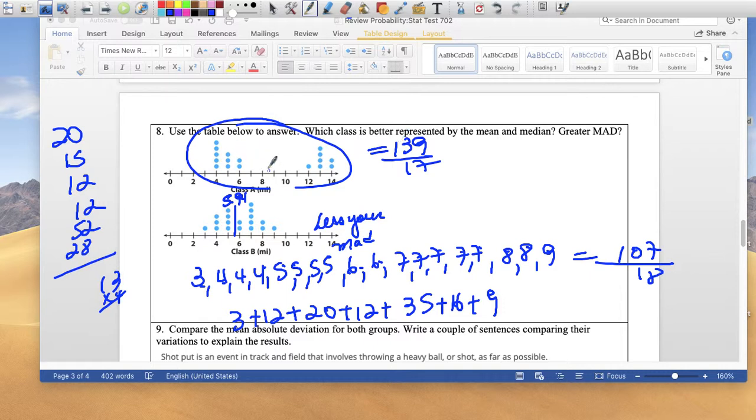is 8 points. So here is the mean here. The mean of class A is 8.17. Now I'll just draw a little line here. So you can tell that the MAD is definitely going to be bigger because look how much farther all the points there are from the mean than in class B. Okay, so, and that's that.